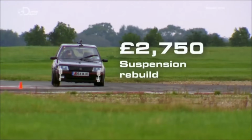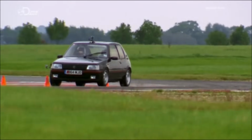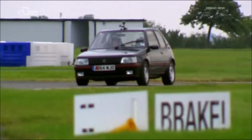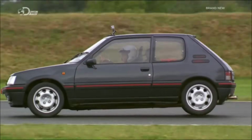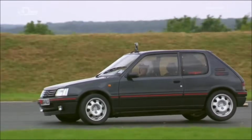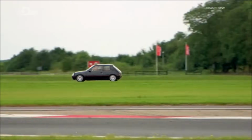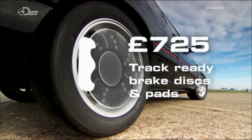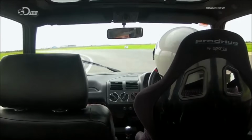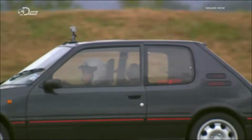A race-ready suspension rebuild costs £2,750. It feels so planted, so sorted, and so light, 895 kilograms. Now, you won't find a hot hatch on sale today that weighs as little as that. Then there's £725 for track spec brakes. It is so brilliant. It's such a hoot.